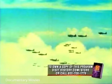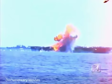June 1942, Midway. In an unforgiving battle, the U.S. Navy's aircraft sank four of Japan's frontline aircraft carriers, but at a price. The carrier USS Yorktown was also sunk.